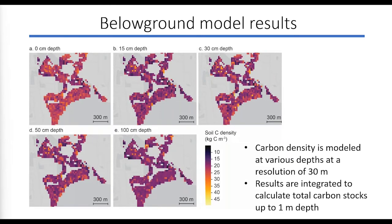So I can then apply the model across all of Southwest Florida. And I'm doing this in these 30 by 30 meter pixels. So in this panel here, I'm just zooming in on a section of mangrove forest in Tampa Bay, and it looks pixelated because those are the 30 by 30 meter pixels.